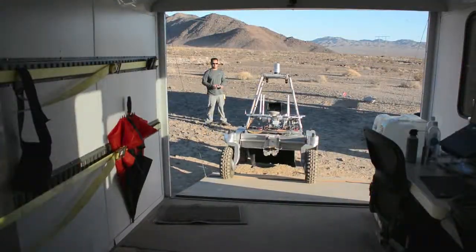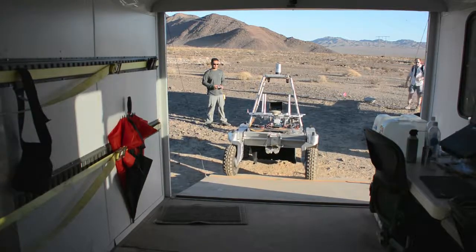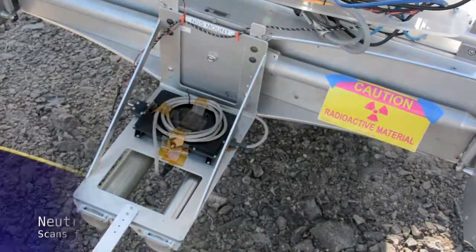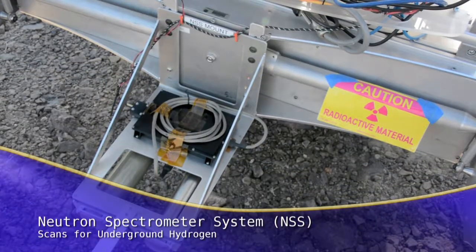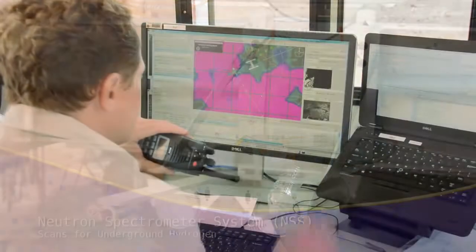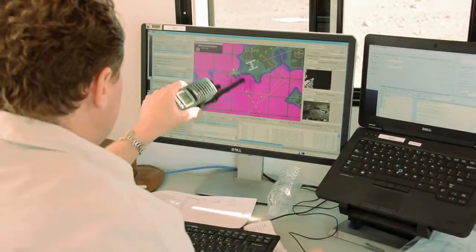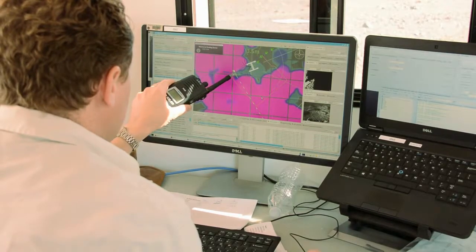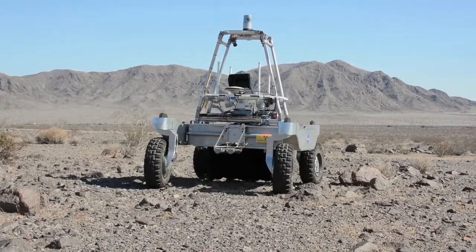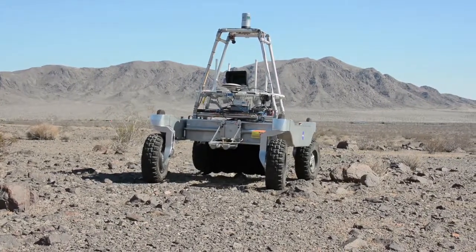To search for water, K-Rex carried two instruments specifically selected for the MVP mission. The first was a neutron spectrometer system known as NSS that scans for underground hydrogen. NSS measures changes in the energy of neutrons that interact with hydrogen in the subsurface. If there is no hydrogen, those changes are not detected.